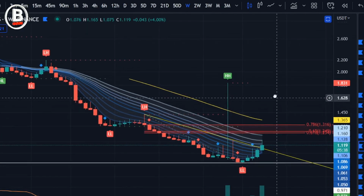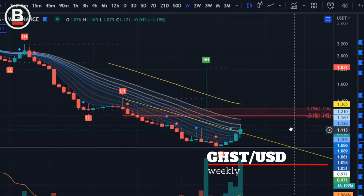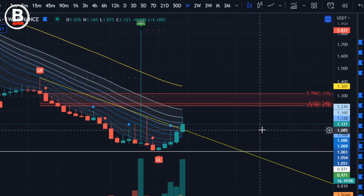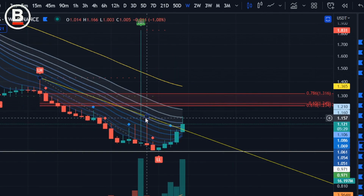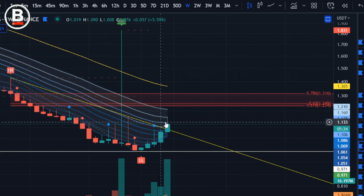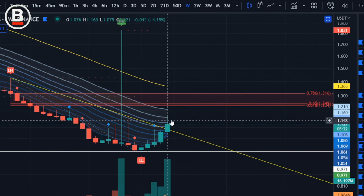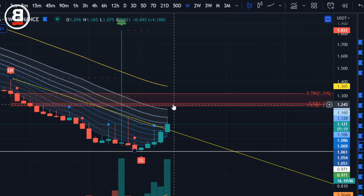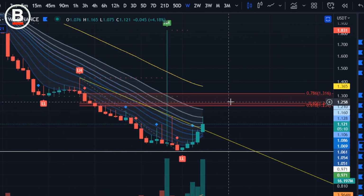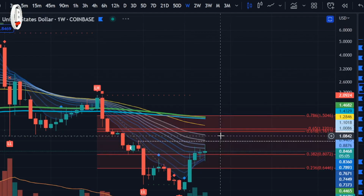Ghost also making a run, wants to create some new highs, wants to put in, we want to see further movement through these moving averages, possibly a pullback to retest this trend line, turn it into support. Kyber network.